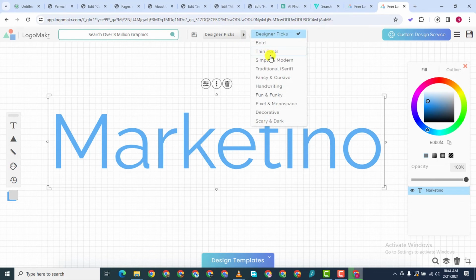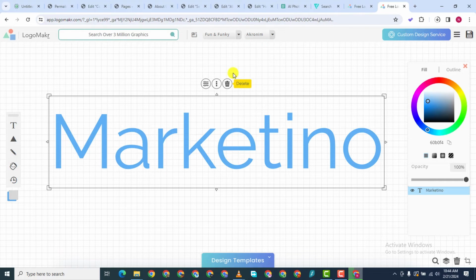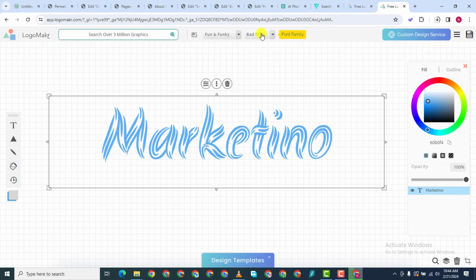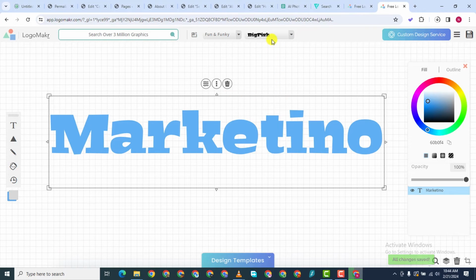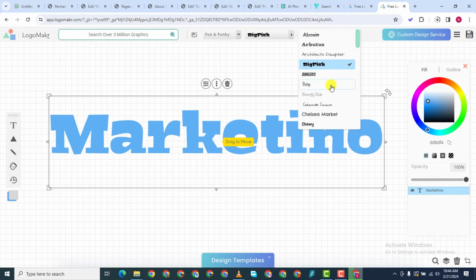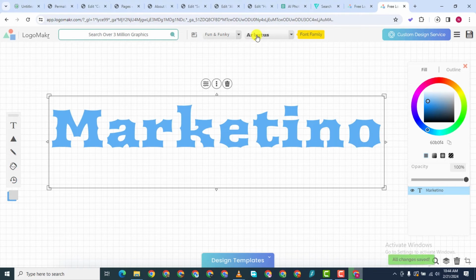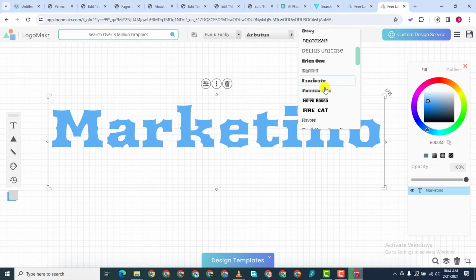And I want to design pics. Let me go with fun and funky, and then I'll choose Marketino. You can go ahead and choose Arbutus. It's loading that. I don't particularly like that one.